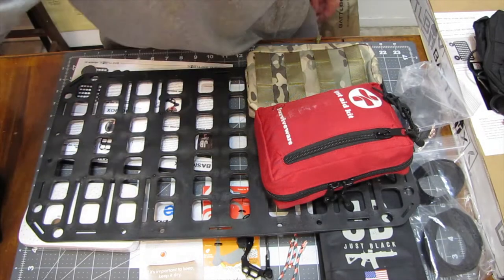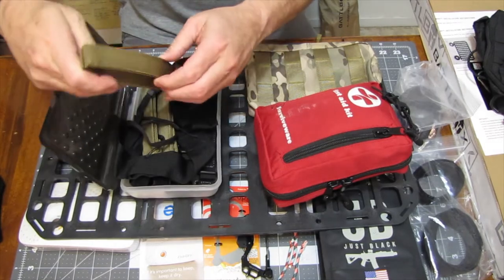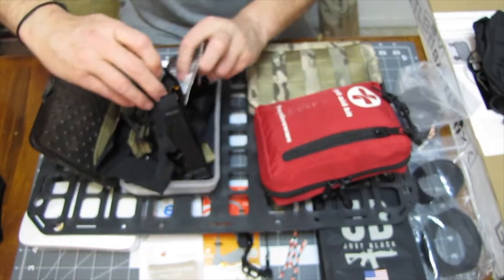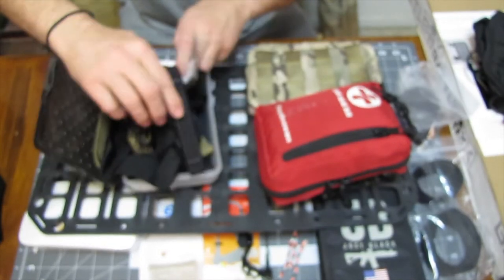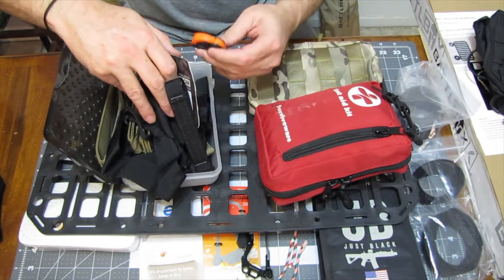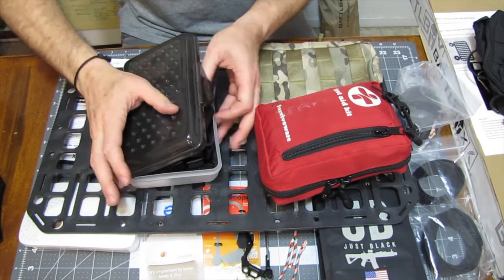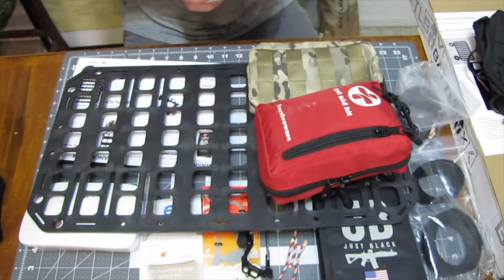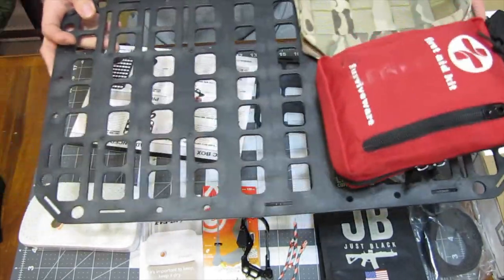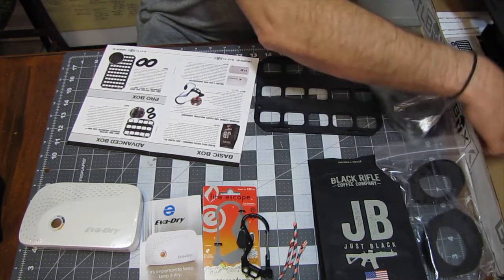You can purchase different types of straps to use with this stuff as well. There's a few different kinds that I've gotten over the years. Here are my cable ones. I got those from Battlbox once. All right, so there's a lot of different ways to utilize something like this. So I'm going to set this aside while we go into the next item.